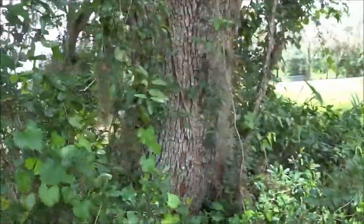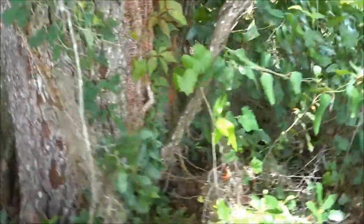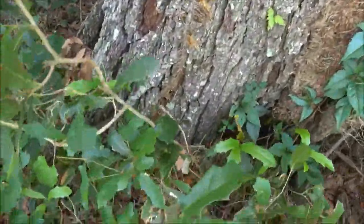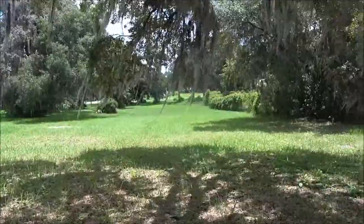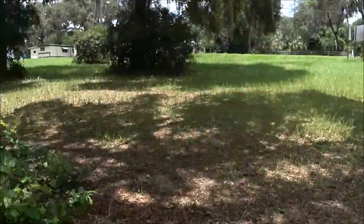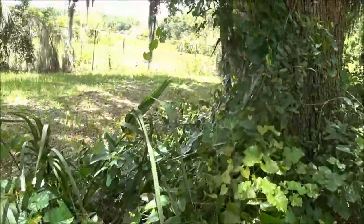Looking, it's supposed to be in a tree stump. So, I don't think it's in there. I don't see anything in that little hole. So instead of you being bored while we're looking, I'm going to turn you off, and if we find it, I'll bring you right back.